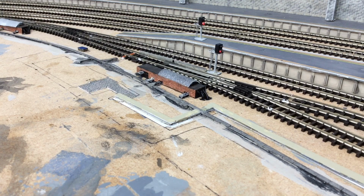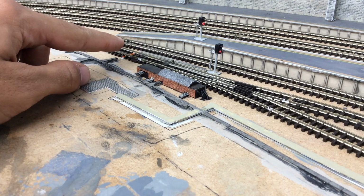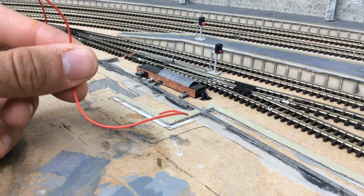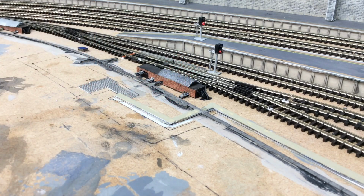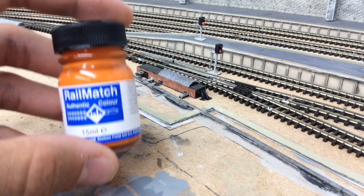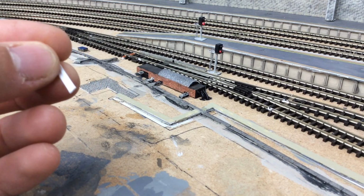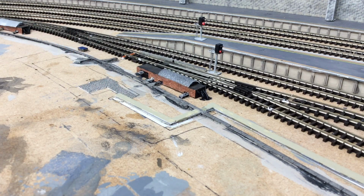In the meantime, we've also got on with putting in some orange trunking. There's nothing readily available on the market, so what I've done is I've taken some of the wire which are actually used for the signalling circuit, and then I've painted it in rail match orange. I've taken out the copper wires so they're hollow, and then I've just placed them under track on top of a piece of corrugated plastic to elevate them slightly and also to keep them straight.